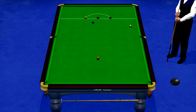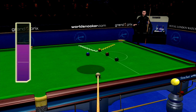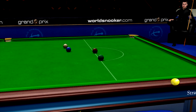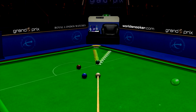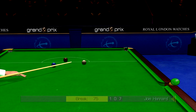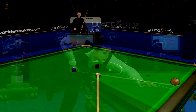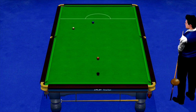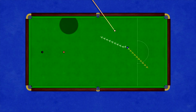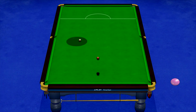And that's a good positional shot to get onto the yellow. Just gotta make sure we don't overdo this for the green. That's pretty good. You'd suggest it was a certainty. 78. He's looking good for it. 82. Not bad. Full concentration mode for these next shots because we want the century. 87.